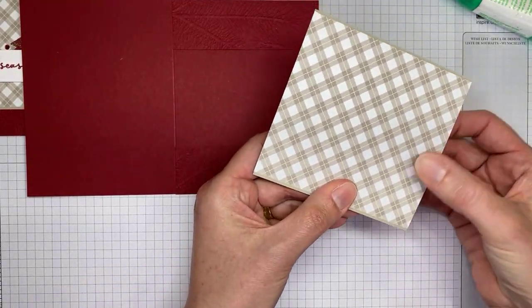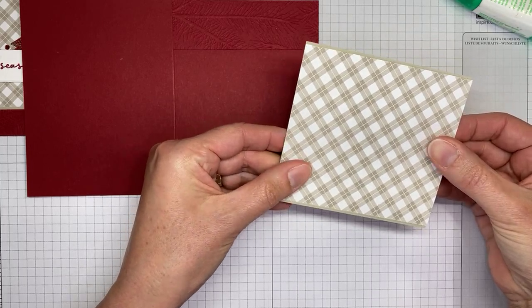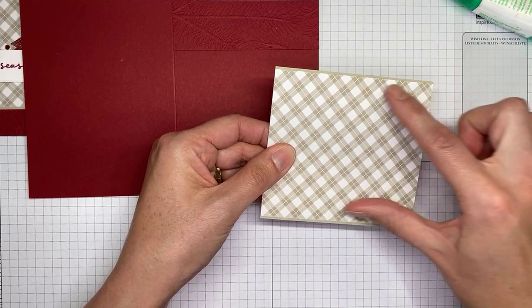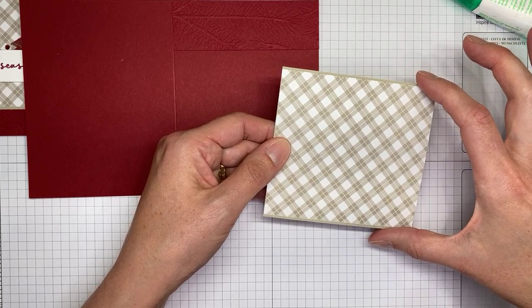I am adhering that to a piece of Sahara Sand cardstock, again with multi-purpose liquid glue, because it's a larger panel and it kind of goes side to side. I want to make sure I have everything lined up. The panel of Designer Series paper is 3 7/8 by 4 1/4, and then the Sahara Sand panel underneath it is 4 by 4 1/4.